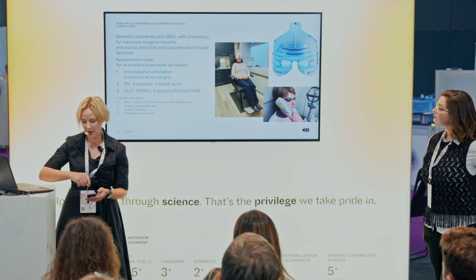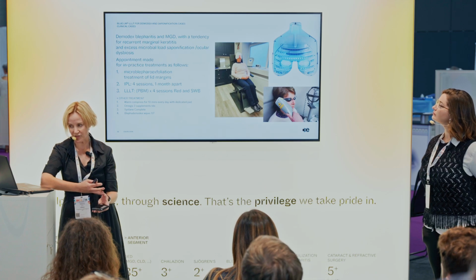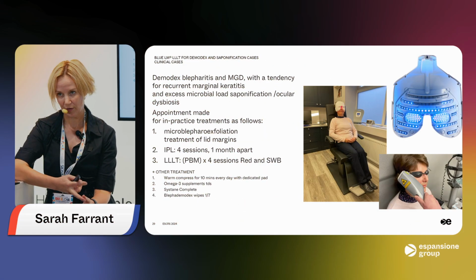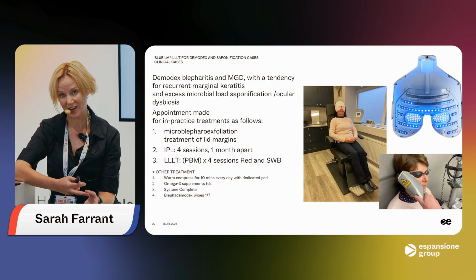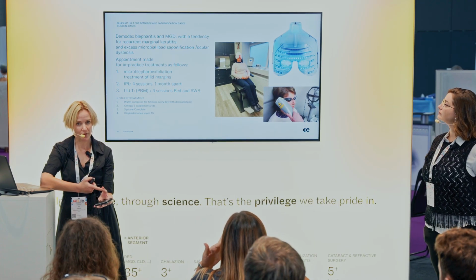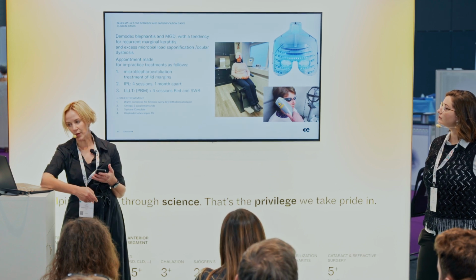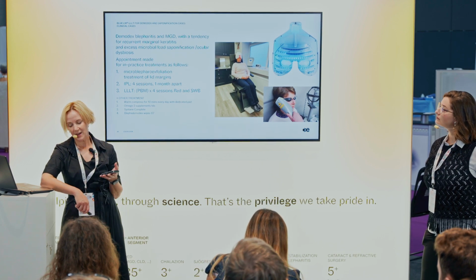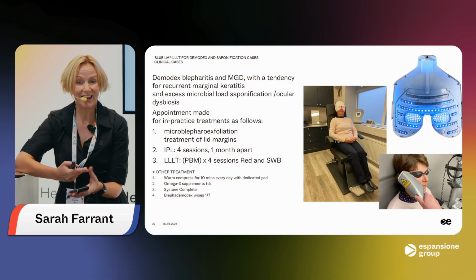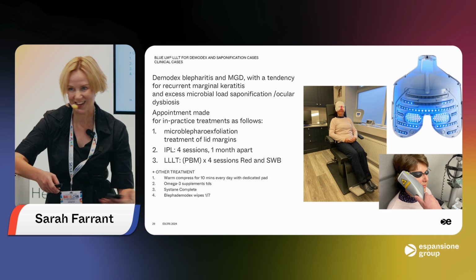So the working diagnosis: Demodex Blepharitis, MGD. She had a tendency for recurrent marginal keratitis. She'd had a couple before, and she also clearly had this microbial load issue, this saponification, this ocular dysbiosis. So we saw her in practice with a view to doing microblepharoexfoliation, i.e. clear off the biofilm, just like plaque removal on your teeth. We just need to get rid of it.